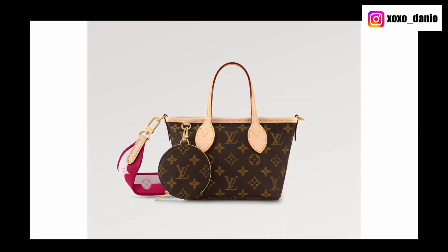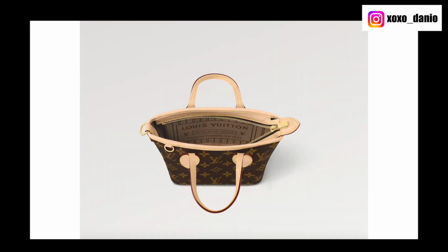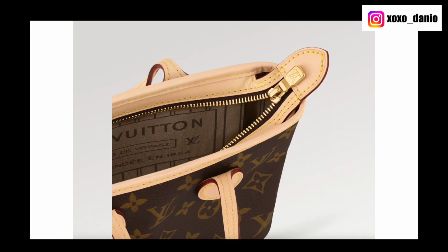Firstly, because it's flat and it's actually a really cute tote shape. It's got a zipper. Sure, it's got a coin purse, I don't really care for that. The other thing that I really like about the Neverfull BB is that it has two vertical top handles. So the top handles stay up, or they're meant to be. Potentially over time, the handles may soften and they'll fall down sideways.